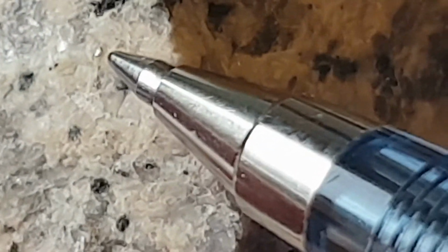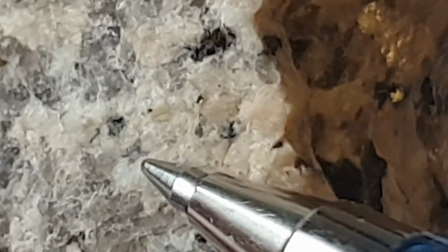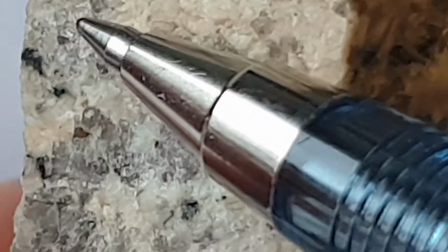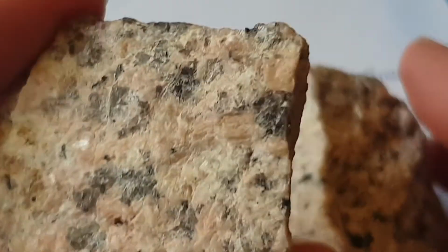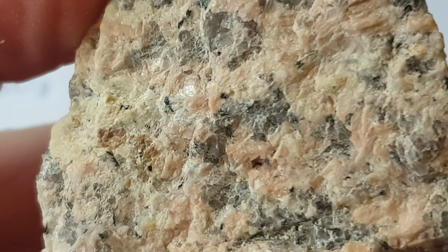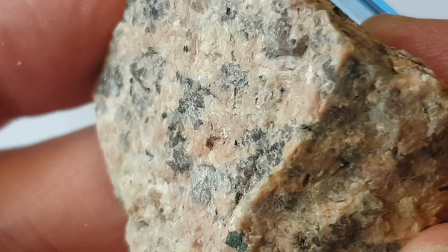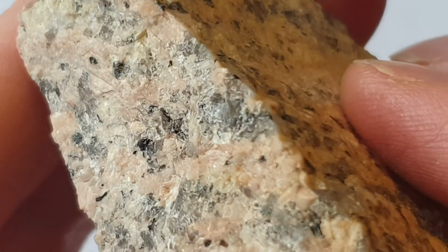So it looks like we have some, looks like there, that would be the actual muscovite. It looks a bit silverish. Some more there, but it's actually pretty hard. The muscovite's actually quite small. And in this one, as you can see, it's actually pinkish in colour. There's a minor amount of hornblende. There should be muscovite and biotite micas here, but you can't actually see them that well.